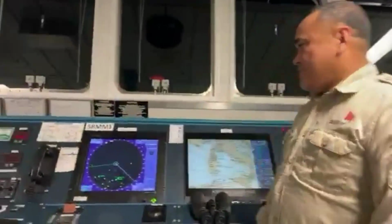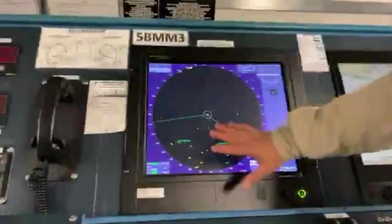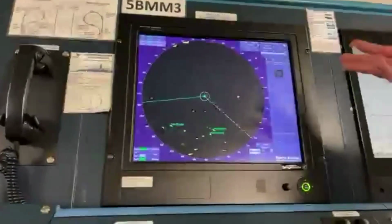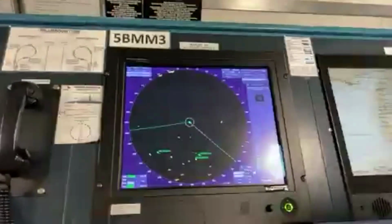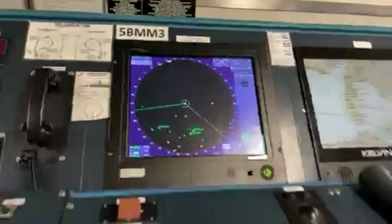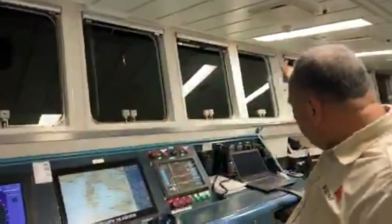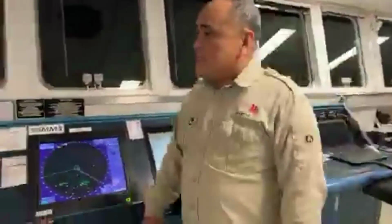So this is our radar also. You can also see the other ships here. You can see how they are doing, the speed, and how close they're going to be to us. This is the closest one, which is about 3 miles. We can shut off the lights. You can see Spain there already with the city lights, 12 miles from the nearest land.